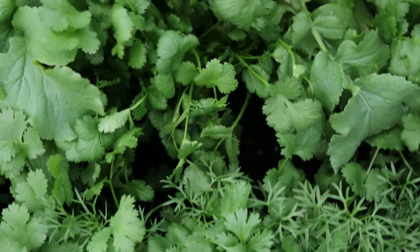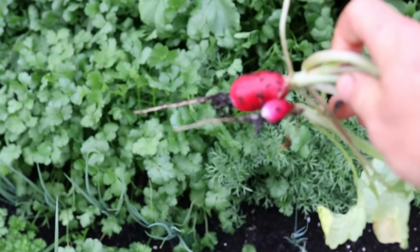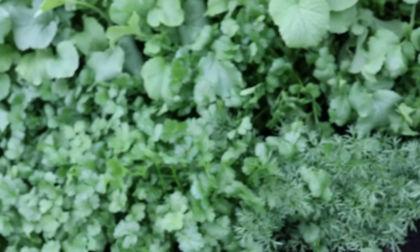Also down in here, plenty of breakfast radishes already. And in fact, if I don't get them soon, they're gonna start getting a little bit pithy. So I think I'm gonna probably pickle these, harvest them all and pickle them.